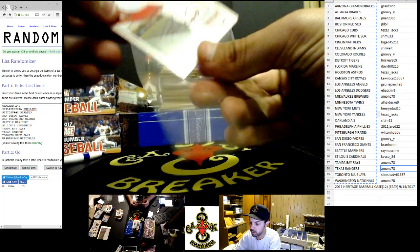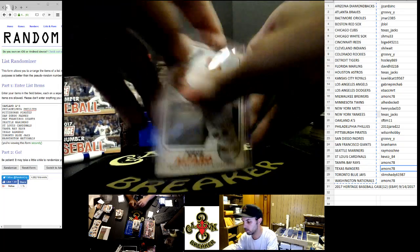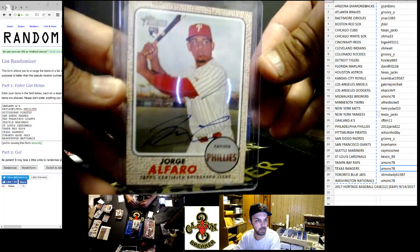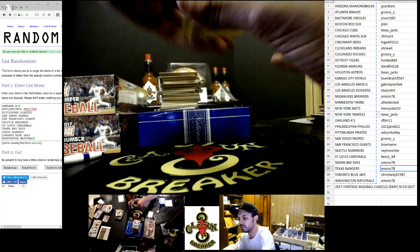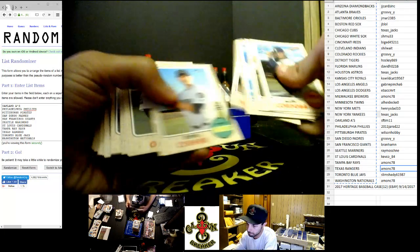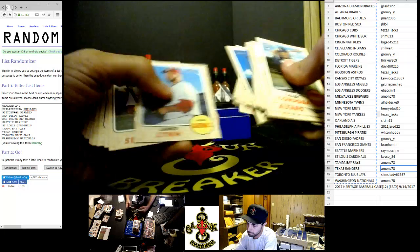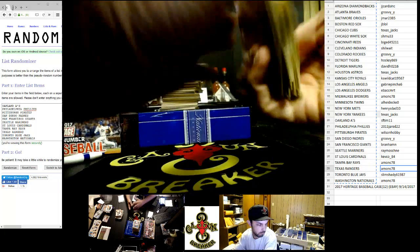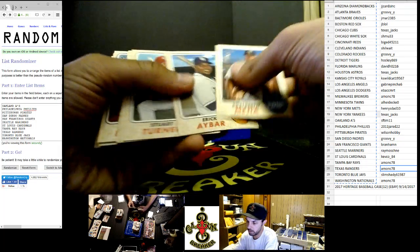Pittsburgh, 2011, Jarrett 22. There you go, oh yeah. Now, why are these cards so high? I was always wondering, I always wanted a Heritage Red Sox card, but it always sold high. I see why. It's hard to get autographed. Makes me want to get a Heritage Red Sox card even more now.